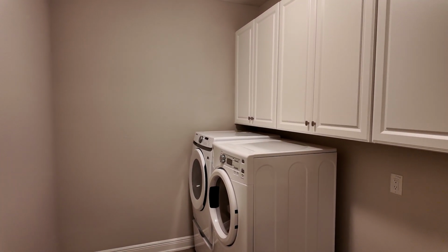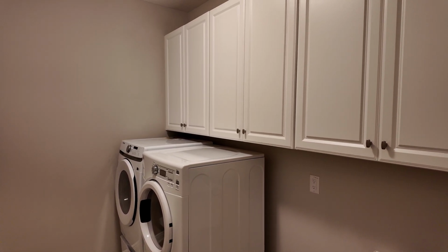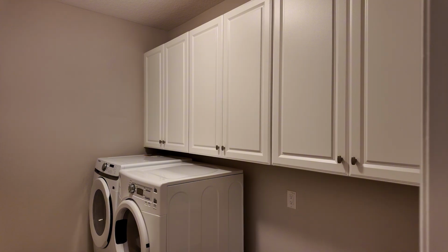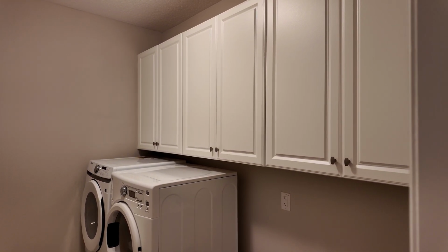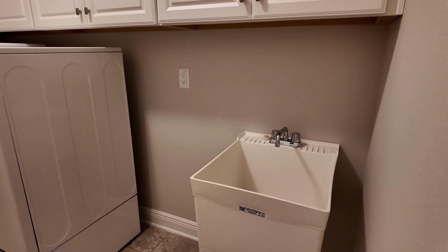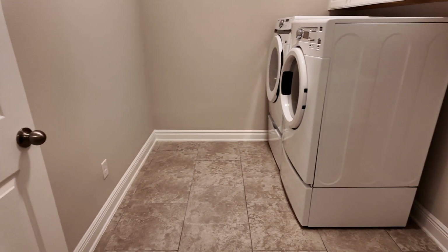We replaced the washer here as well for a Samsung. But the structural options that we could choose as part of our design package was that we could add these laundry cabinets as well. And structurally we added this laundry tub. But as you can see, the baseboard really makes every room pop.